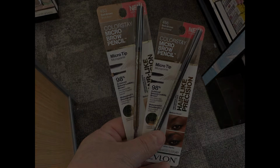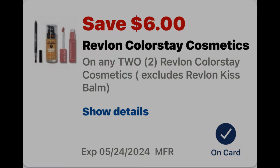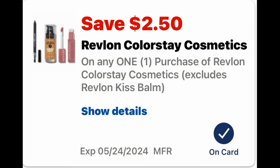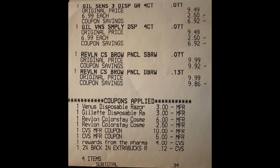I do have a $6 off of 2 digital coupon, and I also have a $2.50 off of 1 digital coupon, and they should come off together. So that will bring my total down to $11.48 for both, but then I'm going to get back that $8 extra buck, making both of them $3.48 or just $1.74 each. Okay, so here is my receipt.